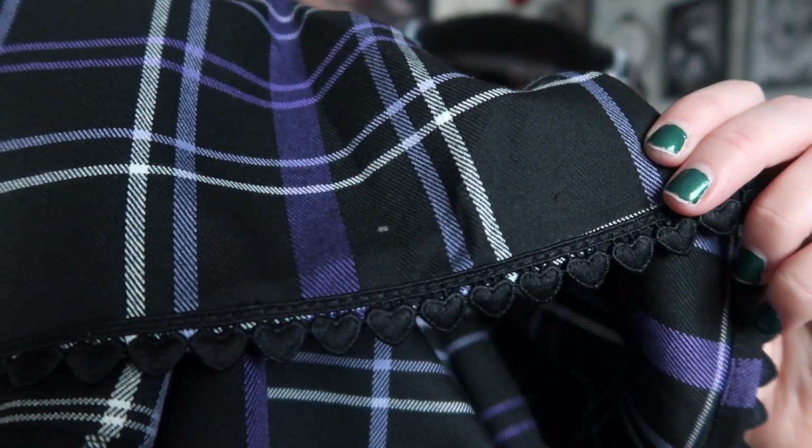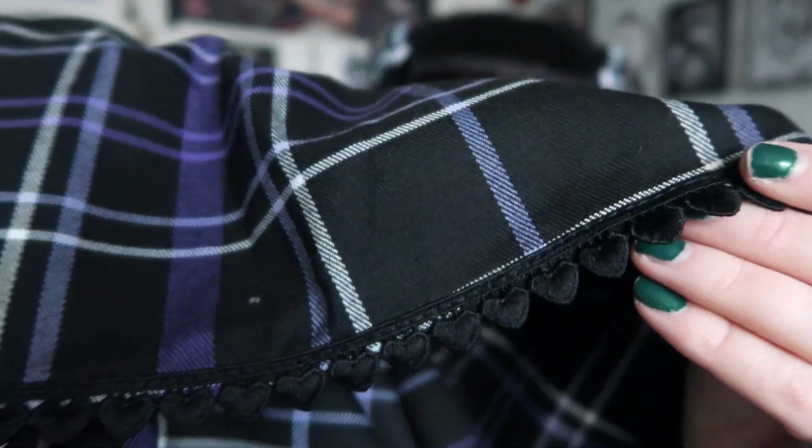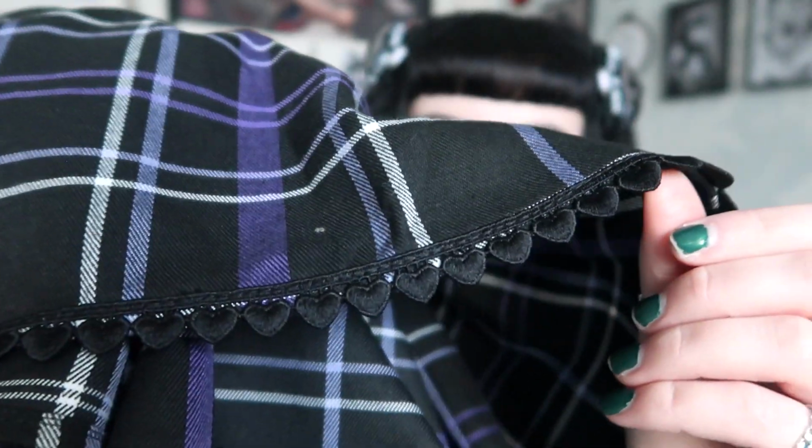Yeah, I do also find this is quite long, but I think that could be because of the sizing. Thinking I will exchange this if I can. I haven't seen anything on their website about exchanges, so I'll have to look into that, but if not, I will probably buy a 6. I really don't think I would be a 4. I feel like that would be ridiculous, but around the edge it's got this really cute heart detail, which I think just adds to the kind of Lolita cute vibe of this dress.